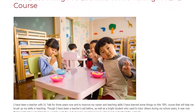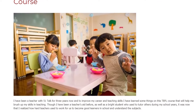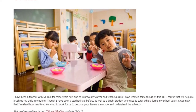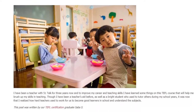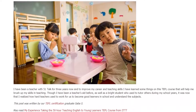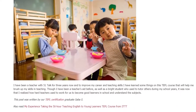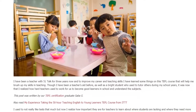Though I have been a teacher's aide before, as well as a bright student who used to tutor others during my school years, it was now that I realized how hard teachers used to work for us to become good learners in school and understand the subjects. I used to not really like tests that much, but now I realize how important they are for teachers to learn about where students are lacking and where they need more help.